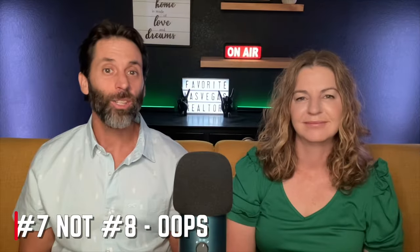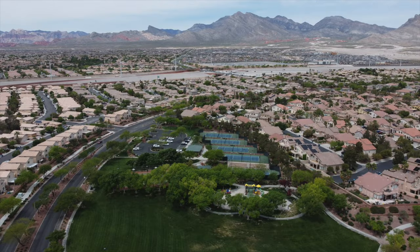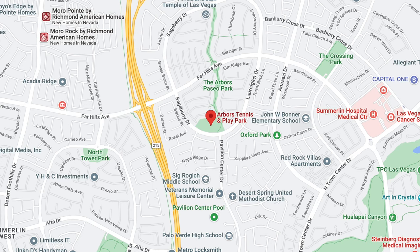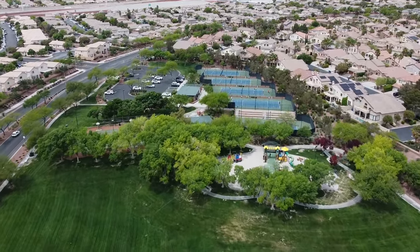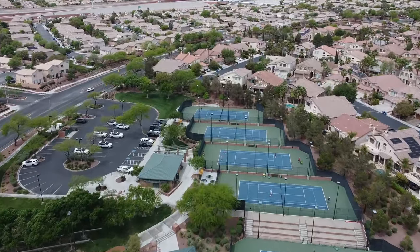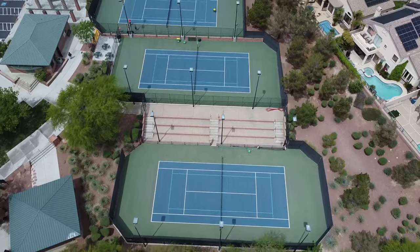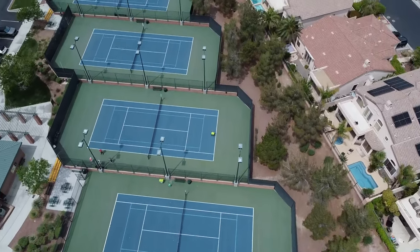Number 8 on our list is the Arbors Tennis and Play Park. The Arbors Tennis and Play Park is located in the Arbors Village and is part of Summerlin North at 610 Sageberry Drive. And this one opened in 2003. This park features 5 outdoor lighted tennis courts, including a stadium court, a pro shop, and a full-time tennis instructor. The Arbors Tennis and Play Park is also home to Summerlin's youth and adult tennis programs.